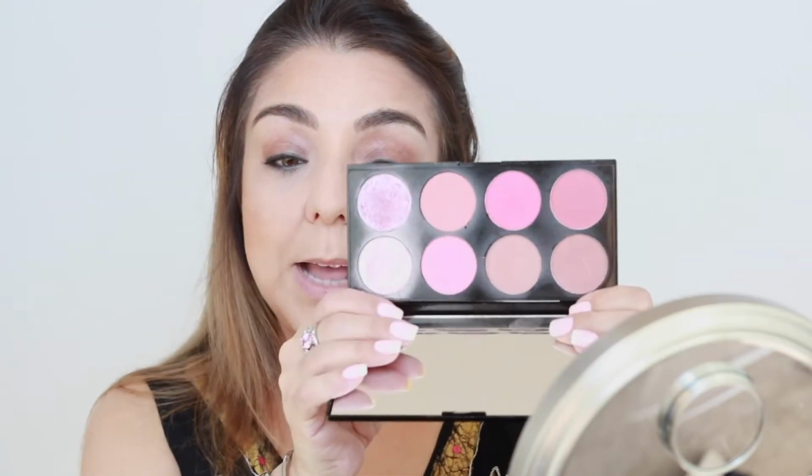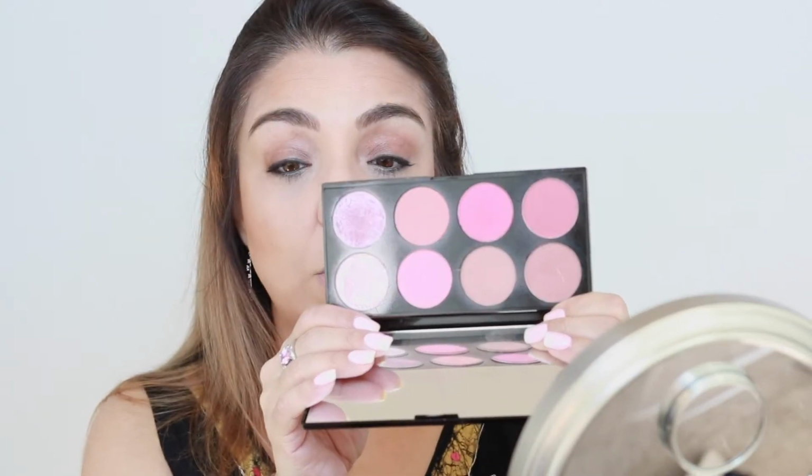Okay, for blush, I am going to be reaching into my Makeup Revolution palettes. I have the one in Hot Spice and the one in Sugar and Spice. I am very bad, just horrible at reaching for face palettes. I usually don't buy face palettes because I don't reach for them. I don't know why. I guess I have too many choices. This palette is so pretty. I have used it quite a bit.